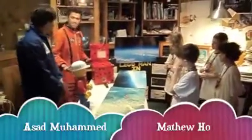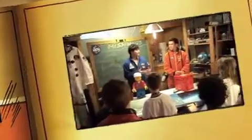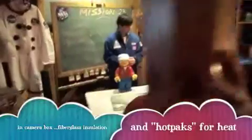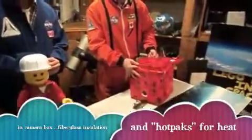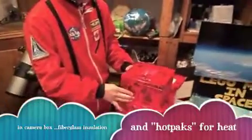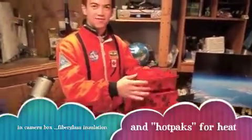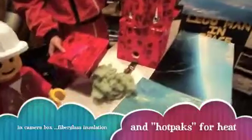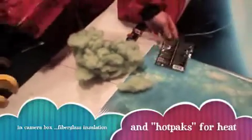Just to give you a little background information about the project, Asad Muhammed and myself started the project. I'll show you what we set up for near space. This is the capsule, and there are two individual compartments to protect against the harsh elements, because at under 100,000 feet it is approximately -70 degrees Celsius. Inside the box we have polyester insulation to keep all of the electronics warm, as well as hand warmers to protect against those frigid temperatures.